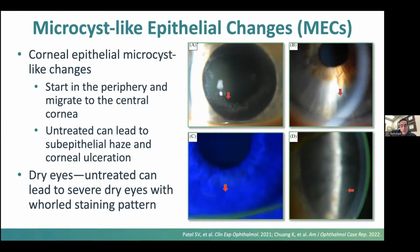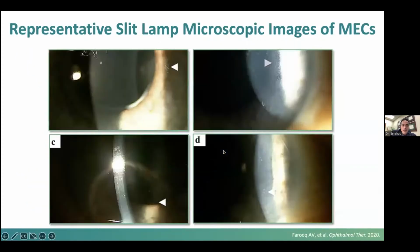Now, I've given two things that give away where we think the pathology is. One is the pattern of the microcystic changes, where it goes from peripheral to central, and the other is the whirl pattern of the staining. So here are some other photographs to help identify what those microcystic-like changes look like. You can see here that retroillumination does help highlight those microcystic changes.